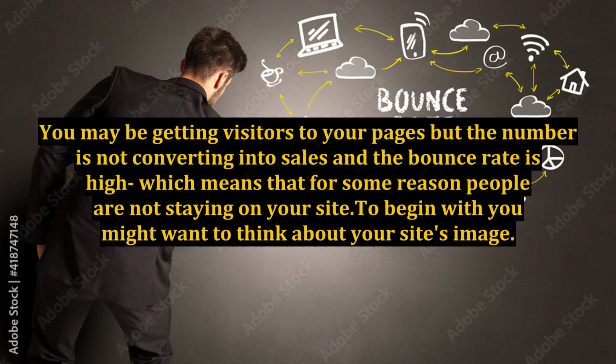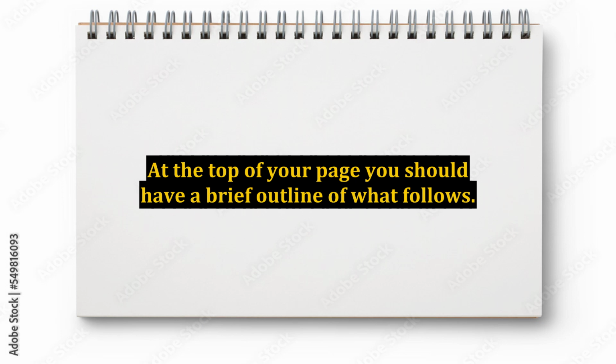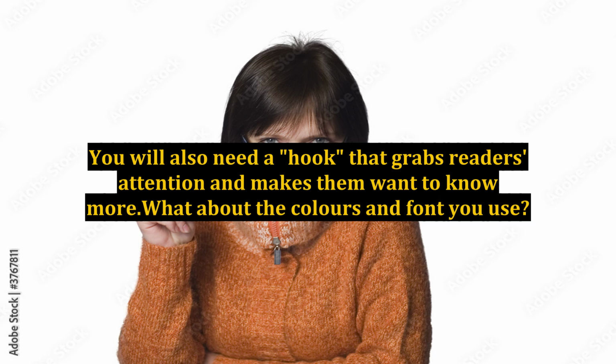To begin with, you might want to think about your site's image. What is the product or service you are trying to sell, and is that clear immediately visitors enter your site? Visitors want to know what a site is about as they enter it without having to scroll down a page to get that information. At the top of your page, you should have a brief outline of what follows. You will also need a hook that grabs readers' attention and makes them want to know more.